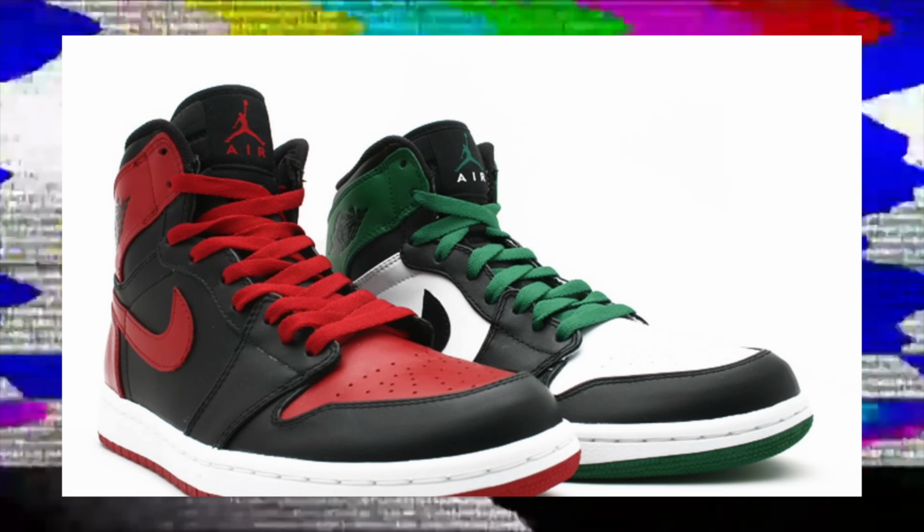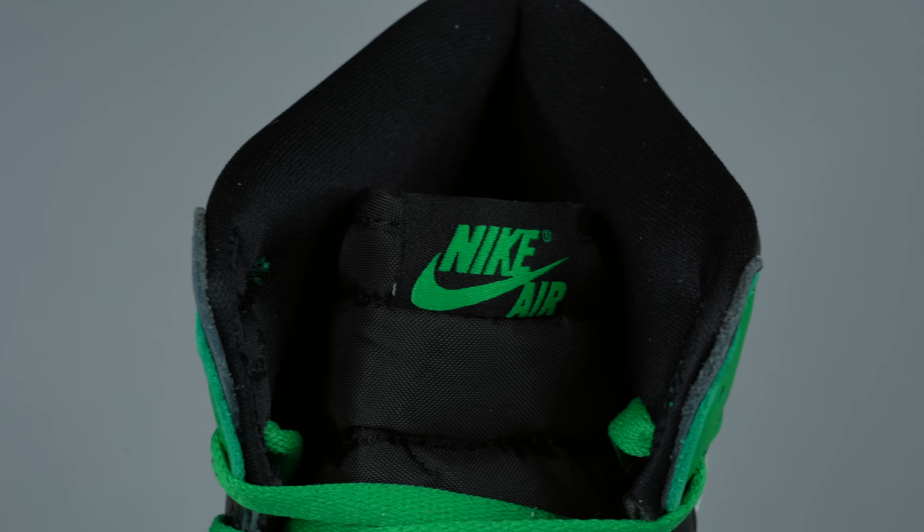Now this is one of the changes between the original DMP Air Jordan 1s and this pair. The original version had a Jumpman tag, which most pairs of Jordan 1s had in 2009, so it's nice to see them go for the more OG look. That's also something that we've become used to over the last couple of years. Jordan brand's been switching everything over to the Nike Air tag, which I think people do appreciate.